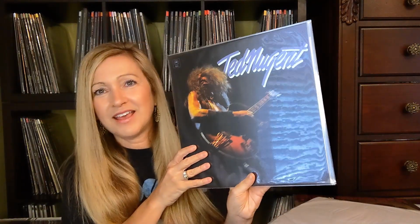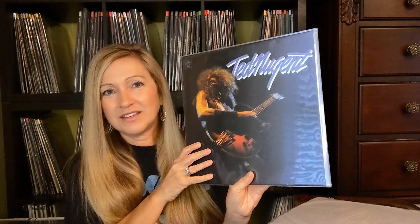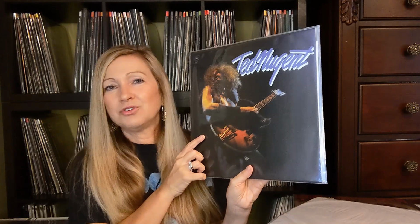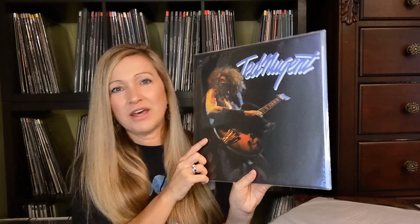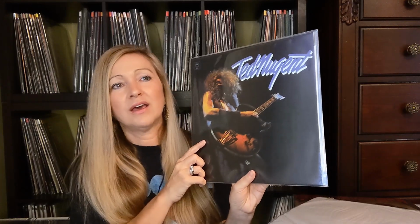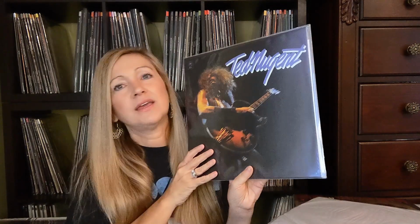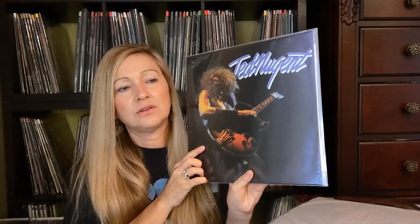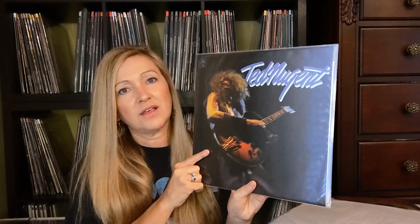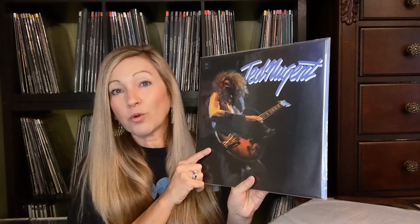Now, we're moving on to what I think is the best sounding record in my collection when it comes to classic rock. Ted Nugent. This is a killer sounding record. You'll never hear Stranglehold better, and it's just incredible. The guitar playing, the singing is so incredible on here, the vocals. It just sounds amazing. It's one of the best sounding records in my collection, definitely the best sounding rock record in my collection.